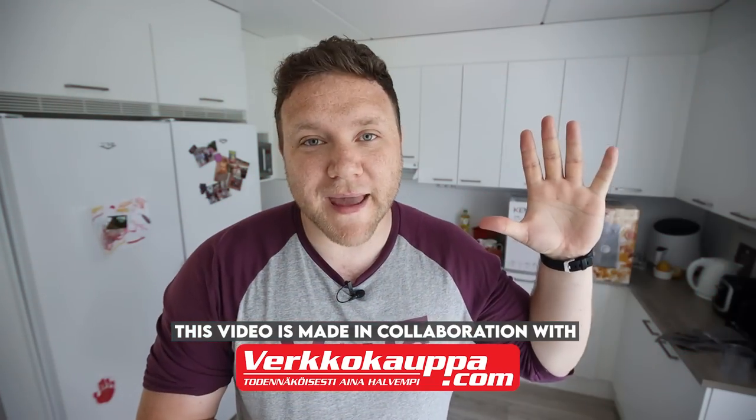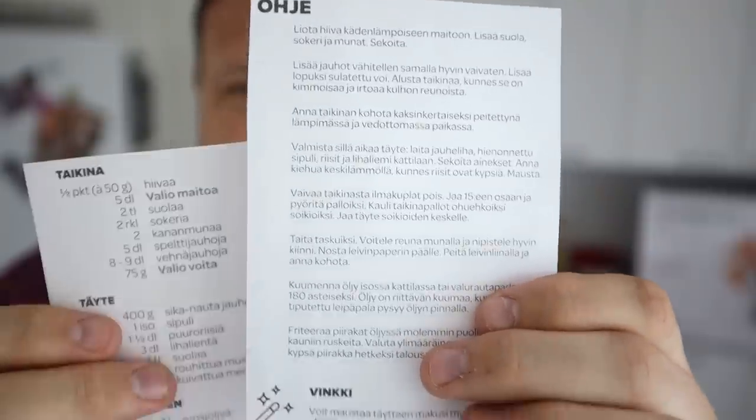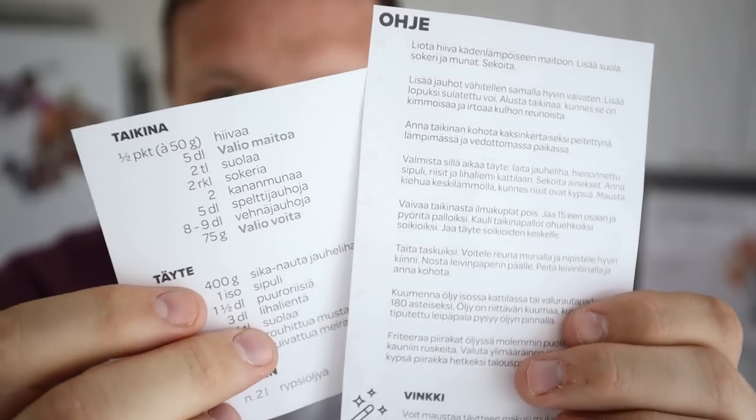Hi, and welcome back to another Cadin Keittiö. If you are not familiar, this is the series where I, a humble British guy, try and make a Finnish recipe. Now, the recipe has been chosen by my wife, and as you may see here, I don't have much information. I don't even know what it is I'm supposed to be making. All I have are the instructions and the ingredients, which are both in Finnish.